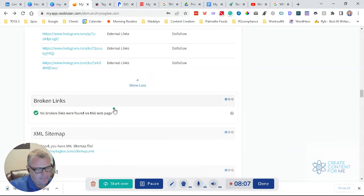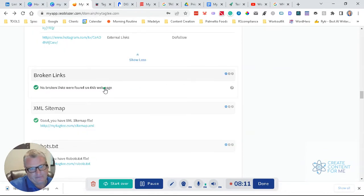There are no broken links. That means you're not linking to a site or a page that is broken. Like let's say, for example, you had a page that linked to a website that has been deleted. Because of course, if you have a bunch of broken links on the page, Google may consider that a sign that you're not a legitimate website.